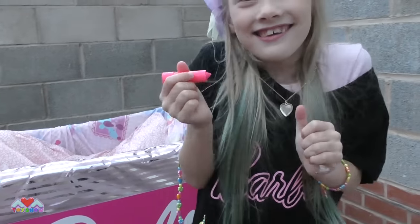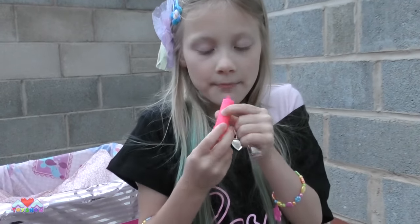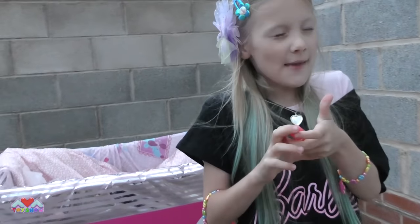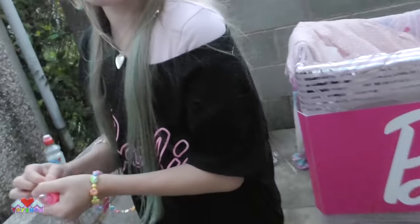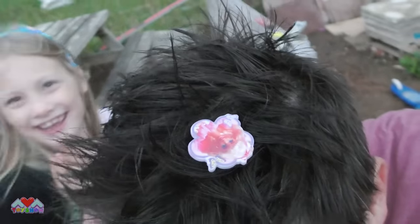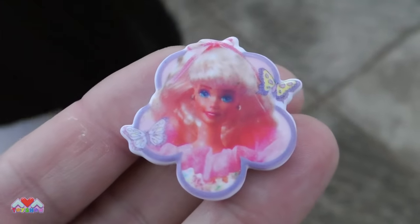It tastes disgusting. But it's cool how you can actually move it. So bad when you lick it. And here's some little hair clips. I'm gonna put them in my dad's hair. He's not wearing anything at all. You silly daddy. Oh, it doesn't even fit. Can you see it in there? Here's the other one. I think that's the other one.